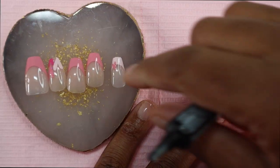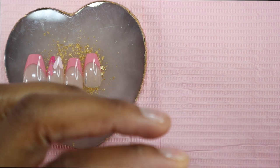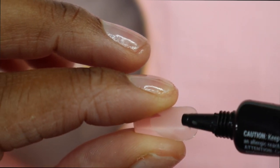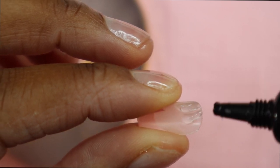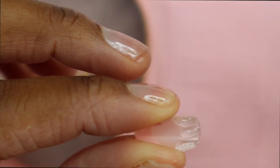Really, really cute. So I did prep my nails off camera. I do have on a dehydrator and a primer because I wore these nails a little longer than what I would normally do. But I did use a peel-off base coat because it stayed on for like 4 or 5 days; I kind of needed it. So they're prepped off camera.